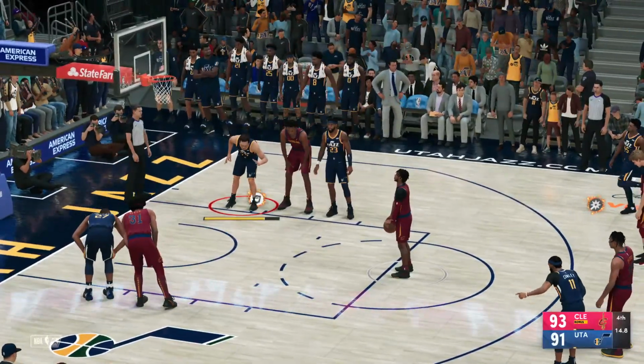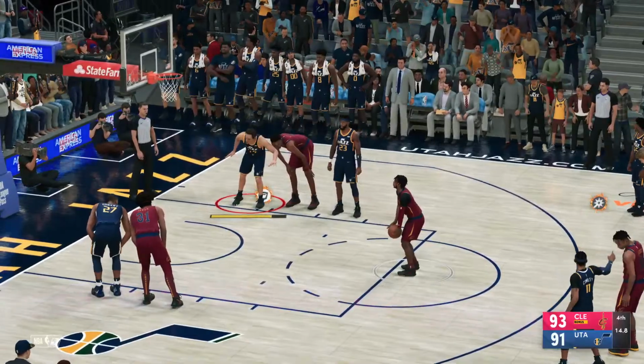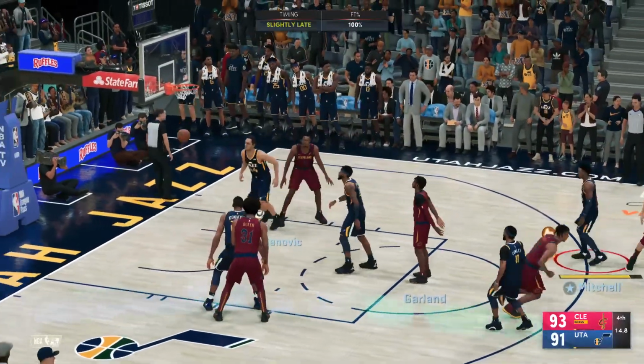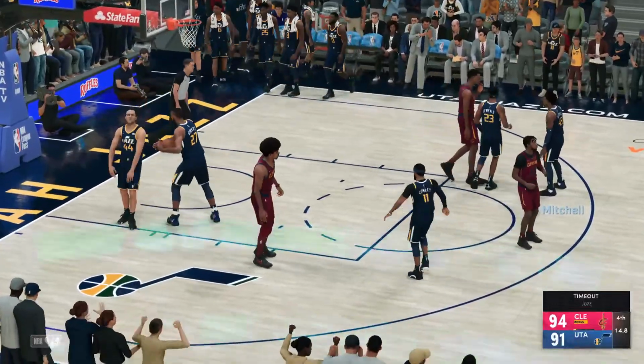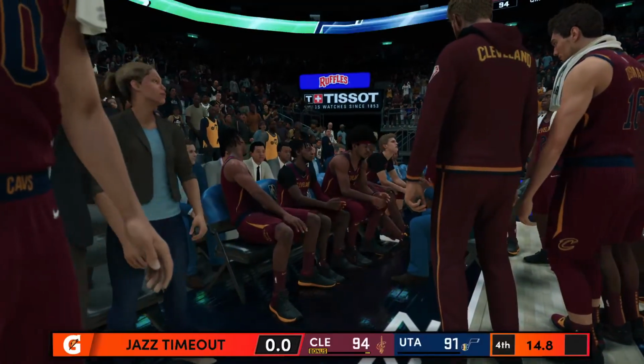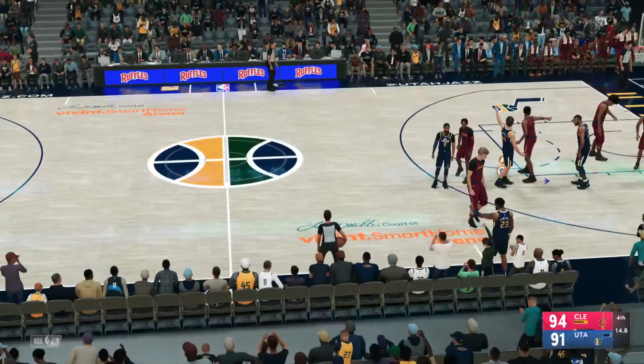Garland taking 2 shots. Second one is good. And both at the line. It's a 3-point game. Huge free throws, bumps the lead up to 3, and now they simply have to guard against the 3 ball.